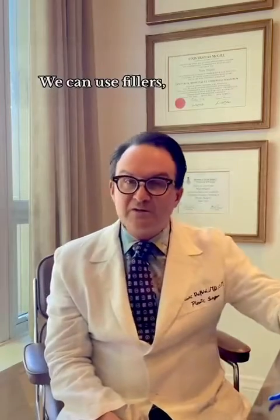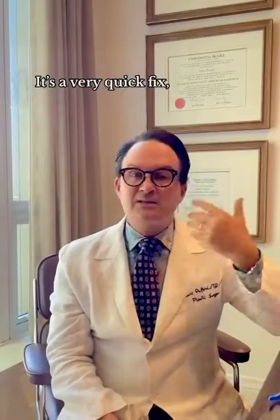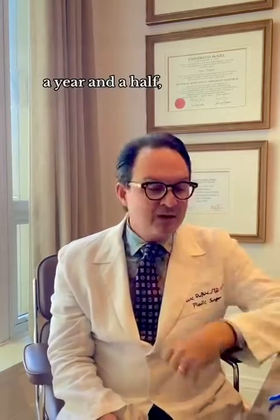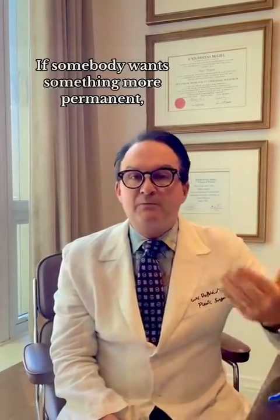We can use fillers. Fillers are very commonly used for the temple. It's a very quick fix, done at the office. It needs to be repeated every year, a year and a half. But filler is a great way to augment volume. If somebody wants something more permanent, then comes the temporal implant.